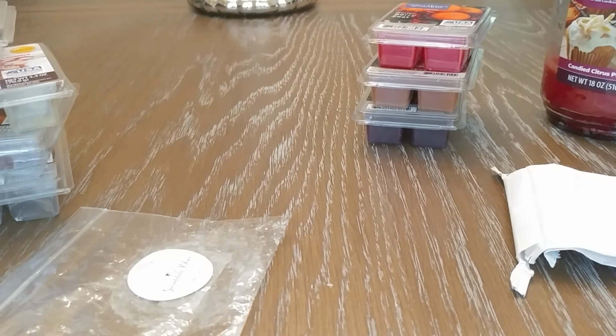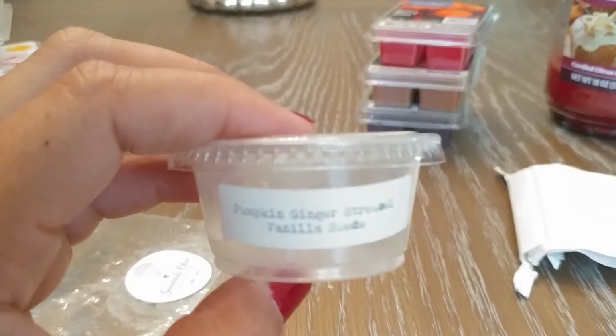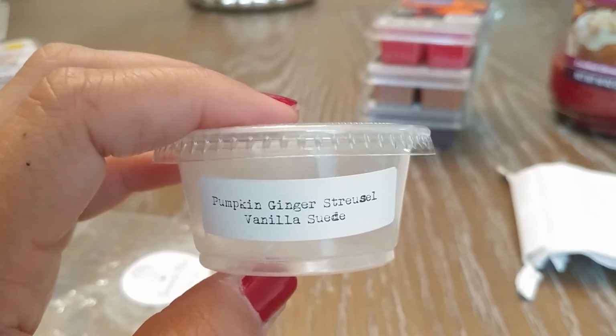Unfortunately with Back 40 Wax, I just have not been able to get a good, consistent throw from that wax. Some of the items I bought were pretty strong. I didn't have anything that was just amazingly strong, but some of it was pretty strong, and the majority of it I couldn't really get a good throw from, even in a small room, which is where I put this. I put this in the half bath, and I still found myself unable to get a good throw from it.